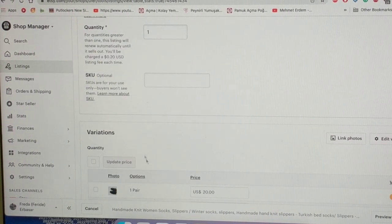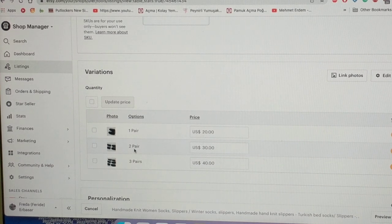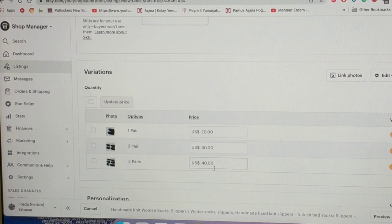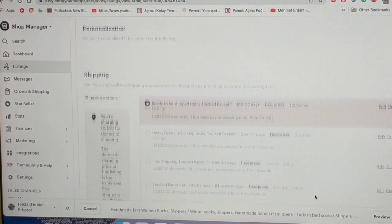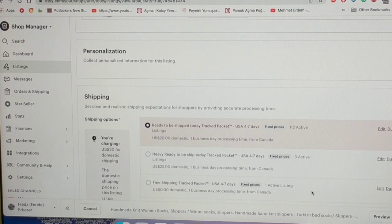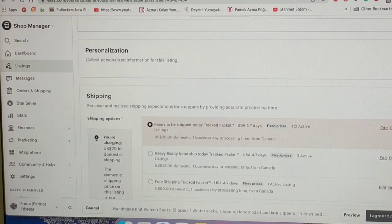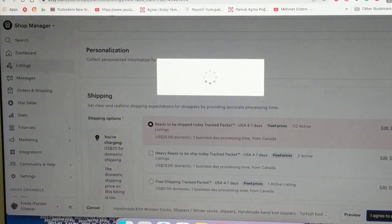So I do have one pair for $20, two pair for $30, three pairs for $40. And if you're looking for gifts, I think these would be perfect, and you would save on shipping as well. Okay, so what I do is I click on renew. I pay 20 cents for 4 months and I click that.